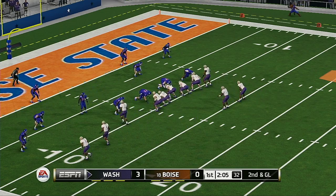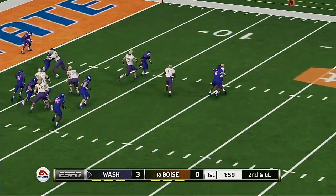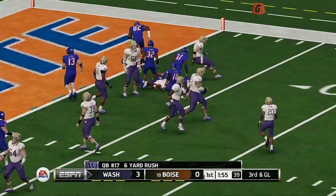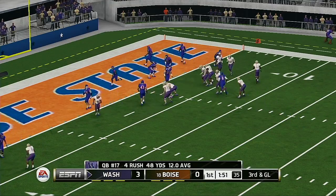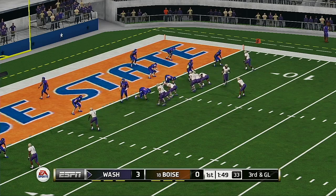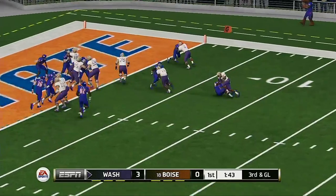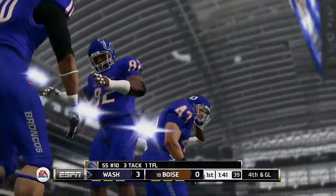Second down and goal. 9 yards to the goal line. Breaks the tackle and looking for the corner. Decent run here, right side. That's a 6 on the play. That makes it third and goal. And he's level at the 3-yard line.